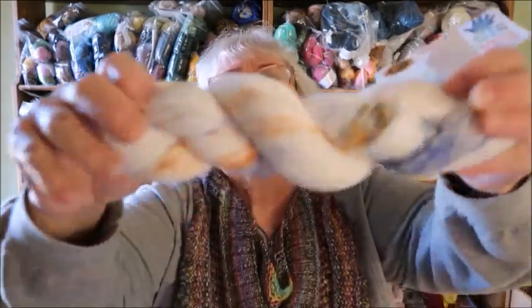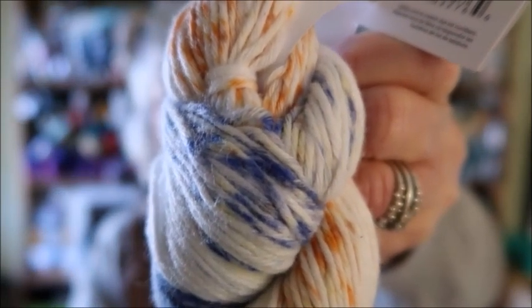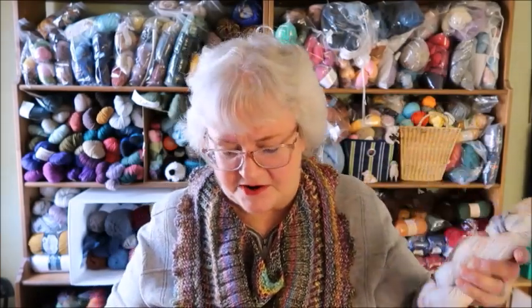I don't know what's up with Lion brand. They are discontinuing this. How dare they? This is like one of my favorites. It is such a pretty yarn. I mean, look at this. Look how gorgeous that yarn is. I mean, it is so pretty. So I don't know what is up that they're discontinuing this, but they are.